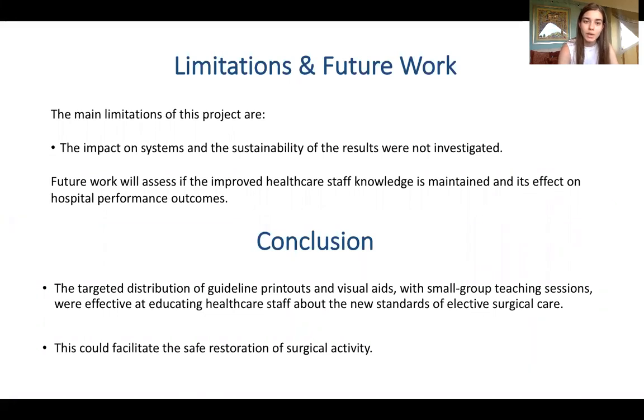The main limitations of the current project were that the sustainability and the impact on healthcare systems of the results were not directly investigated. Thus, our future work will focus on assessing if the improved healthcare staff knowledge is maintained, and hence how frequently refresher sessions would be required, and also if it has an effect on hospital performance outcomes, such as the cancellation rate of elective operations.